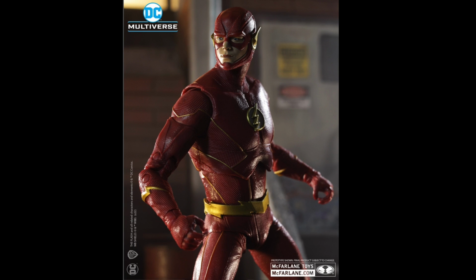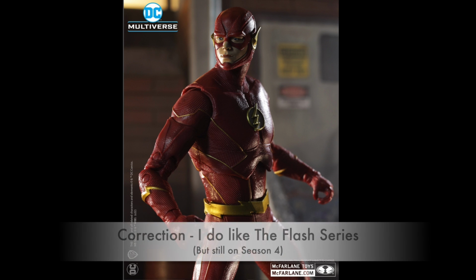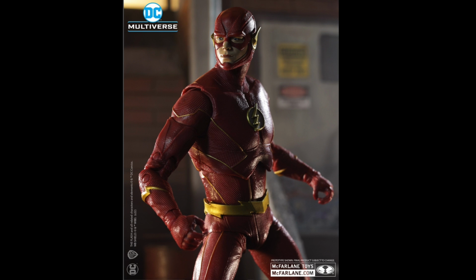And here we have the first pre-reveal. They had two pre-reveals before the actual Winter Showcase started, and we're looking at the Season 7 Barry Allen Flash figure, which doesn't look too bad to me. I'm not really big on the CW stuff. They haven't made a whole lot of CW stuff, but there you go. You can add that Flash in there with your Green Arrow. I think this is the first time they've done a Flash TV series figure, unless I'm mistaken. So correct me if I'm wrong.